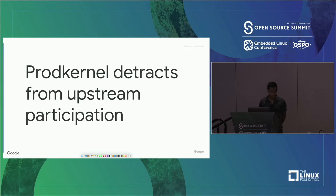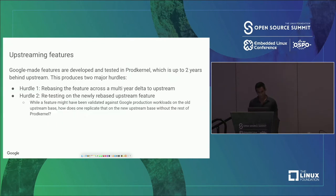So the general idea we want to talk about is how prod kernel detracts from upstream participation, and then how we want to fix these things so it's easier for our engineers to participate in upstream. Google-made features are developed and tested in prod kernel, which at its max can be probably 2 years behind upstream. This produces two major hurdles.